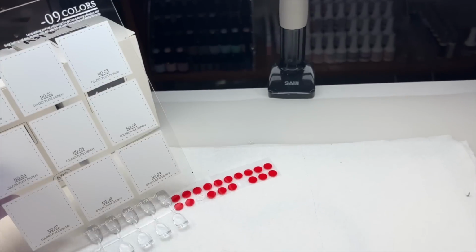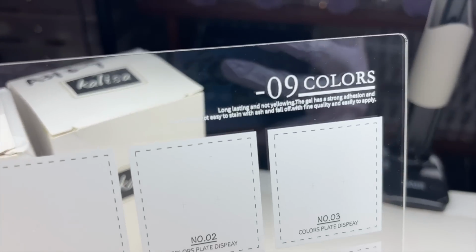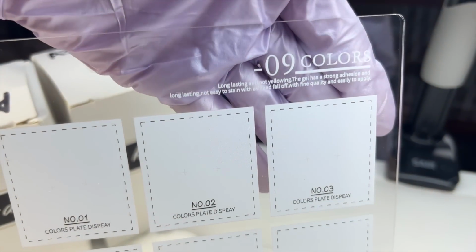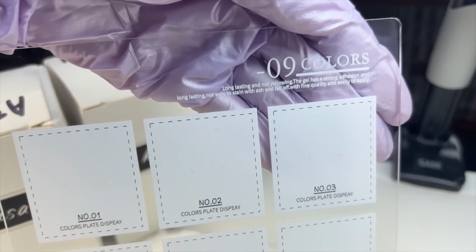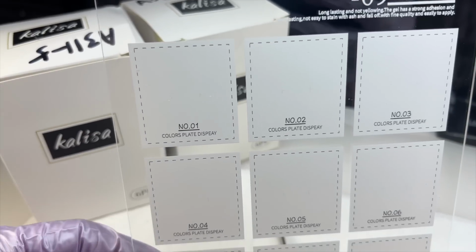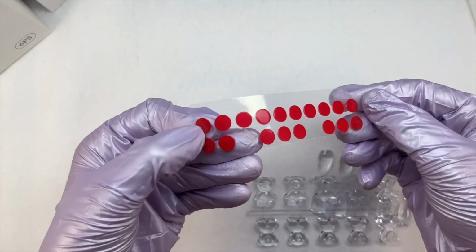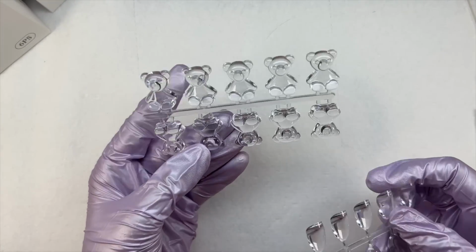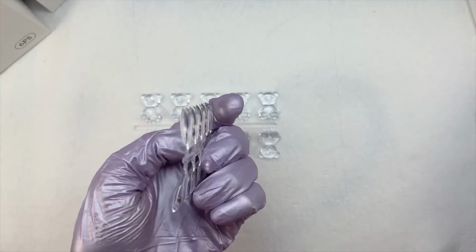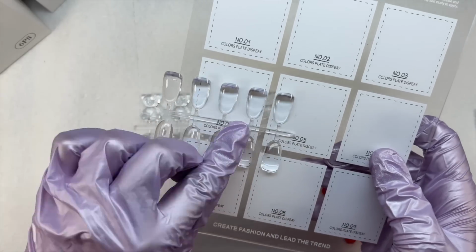This set here is the one with 9 colors, and the other two collections have 10 colors. The display stand for those will look a little bit different, but basically everything's the same, just this collection has 9 colors. All of these gel polish collections are from the same brand. The display stand is really easy to put together. You also get the little stickers and the swatches. It comes with bare ones and also a normal almond shaped nail. You can use both or decide to only use one.